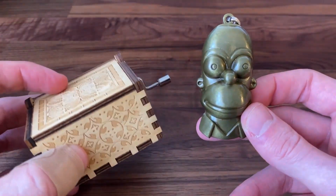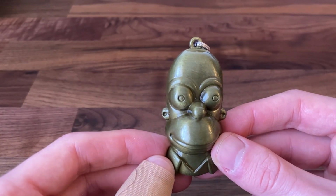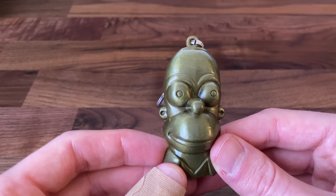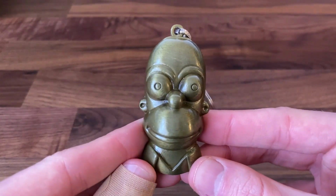It's a bit of a shame to go from the music box to this. This is kind of just a bit crap. But oh well. You've got to have some stinkers, haven't you? I just don't like how much he stares at you.